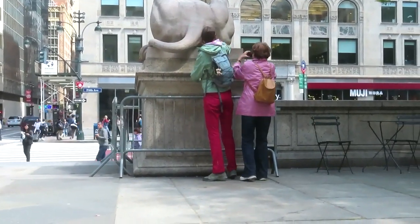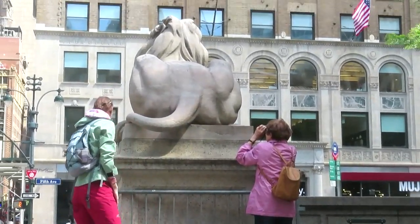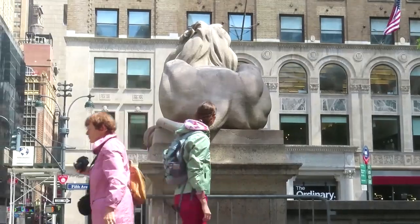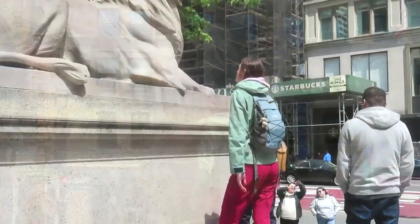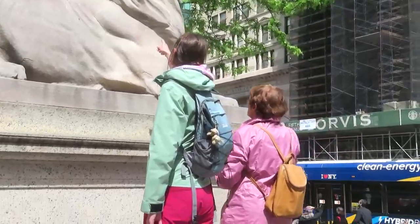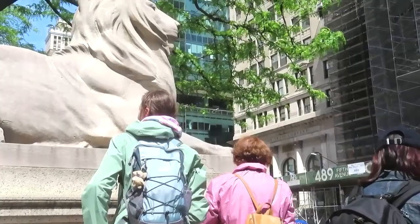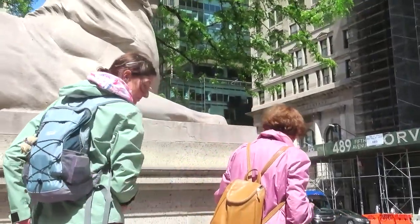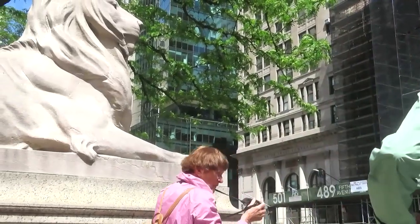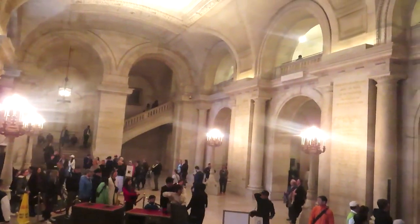You'll never guess what they're doing. Well, it's some sort of internet game called geocaching. I have no idea what it's about. It's trying to find things that are hidden all over the world, basically. That's Astor Hall in the public library.